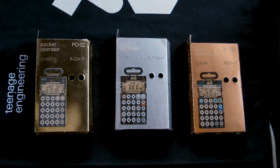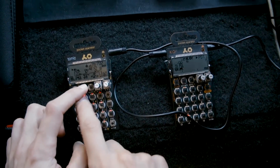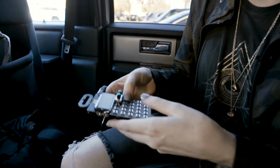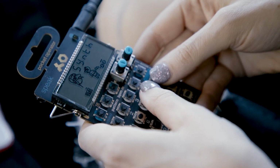We saw Teenage Engineering. They came out with some new pocket operators, and they're very cool little calculator-sized, kind of mousetrap looking things that are sequencers with a very minimal set of buttons, and their new ones let you actually record vocal samples into them. So you can take your own voice and create a completely synthesized version of it and play around with it. It's really wild. They're cheap, they're fun to use.